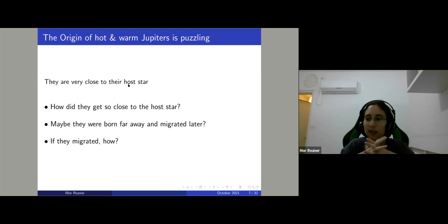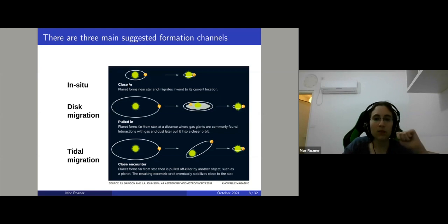Actually, it seems that I told you already what are hot and warm Jupiters. So what are the main problems? It turns out that their formation is puzzling. Why? Because they are very close to the star. And how did they actually get so close to the star? Maybe they were born far away and migrated later. And if they migrated, how did they do it? Okay. So as always, we have several explanations. I will show you the three main formation channels.